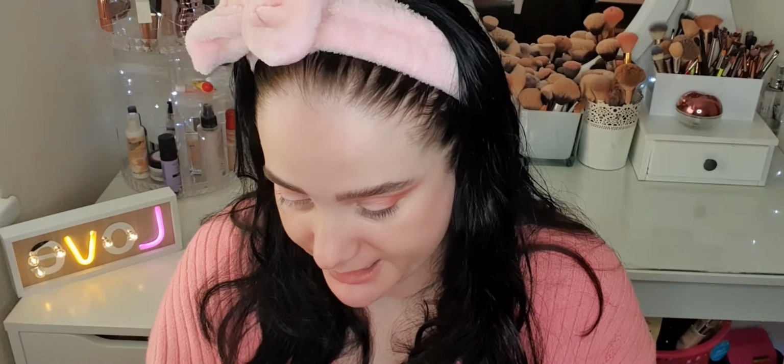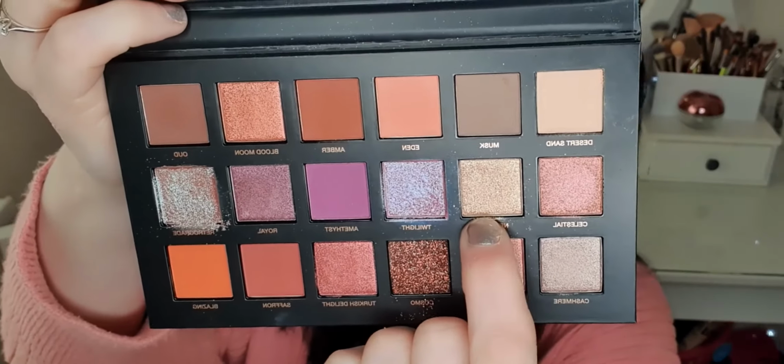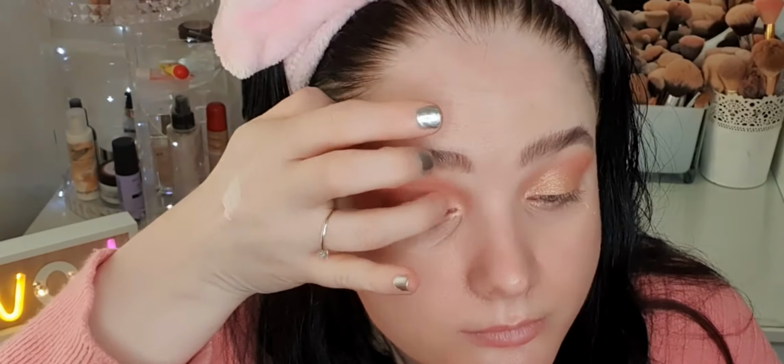I think I'm just going to play it safe, as always. And I'm going to go into Nefertiti, which is that beautiful gold shimmer. And using my finger, I'm just going to pop that all into the cut crease. Oh, what a beautiful, beautiful colour.